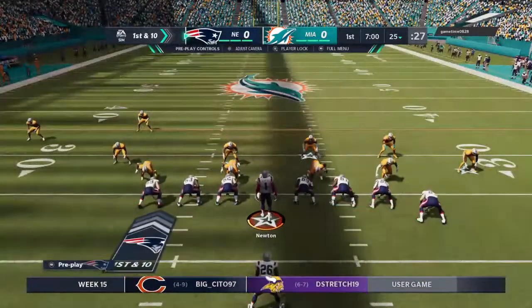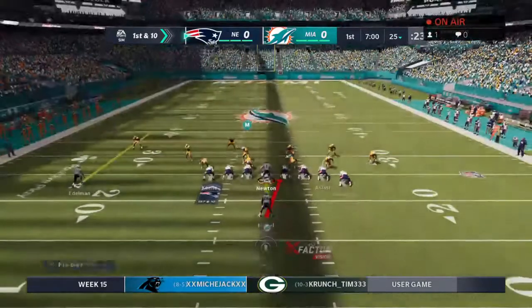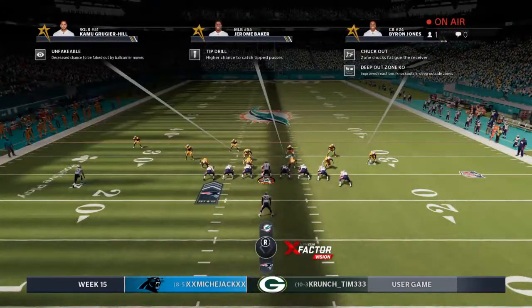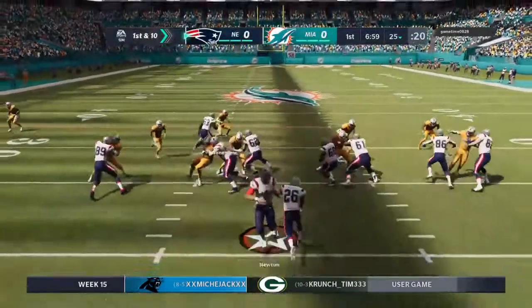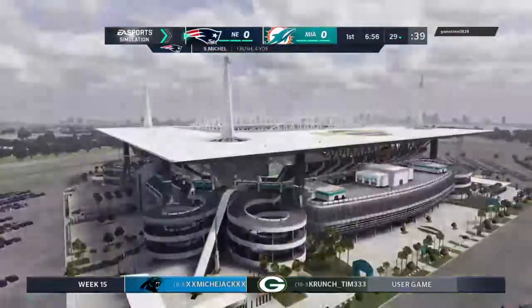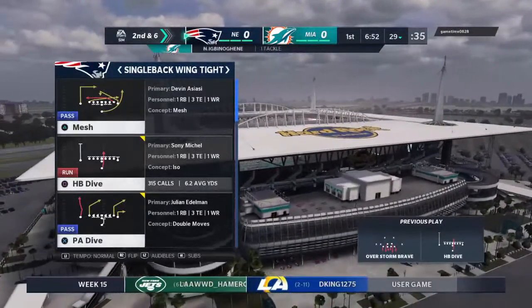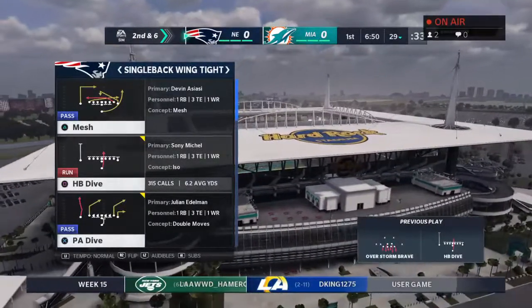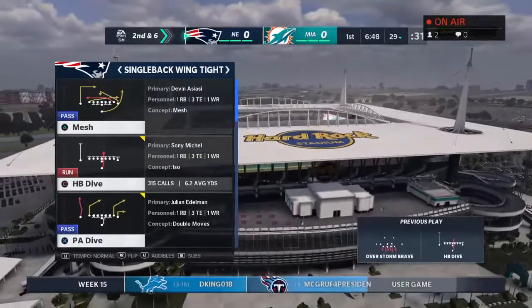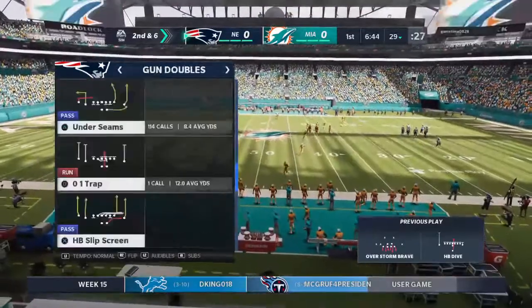Coming out with a jumbo package to start the drive. This is Sony Michel. He grew up a few miles north of here. And from the 25, they worked this to the 29, a gain of 4. It's a pickup of 4, and it'll bring up second down. 2nd and 6 at the 29-yard line.